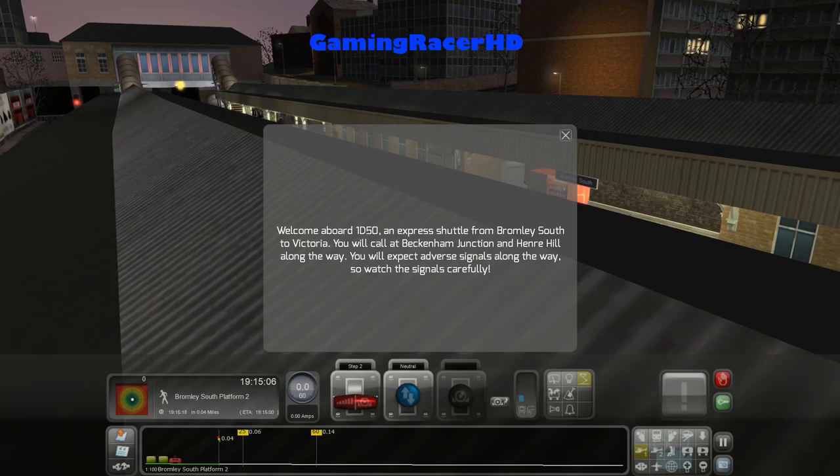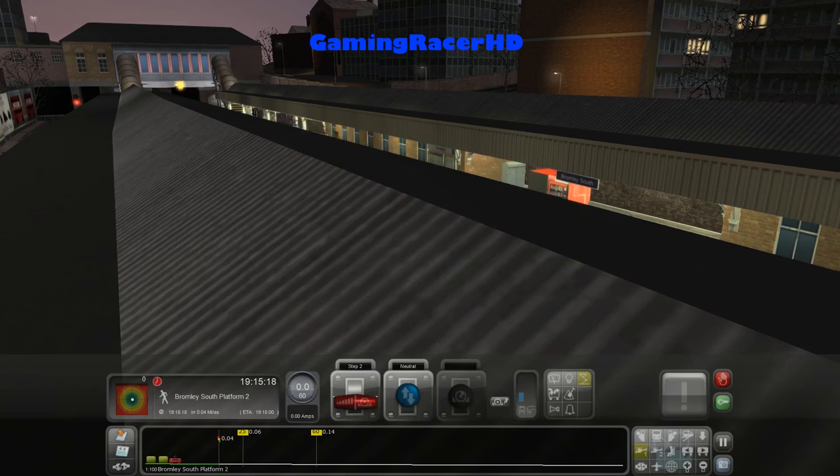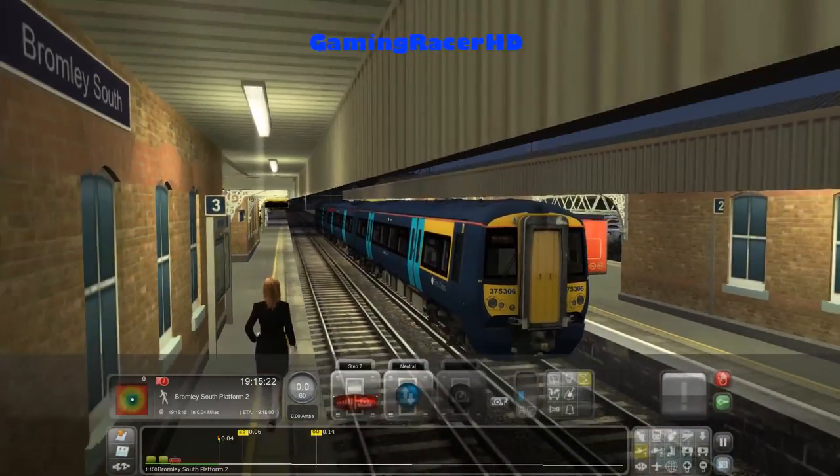Welcome aboard the 1D50, an express shuttle from Bromley South to London Victoria. You'll call at Beckenham Junction and Herne Hill along the way. You will expect adverse signals along the way, so watch the signals carefully. Okay then, let's open the doors and let the passengers aboard this train.